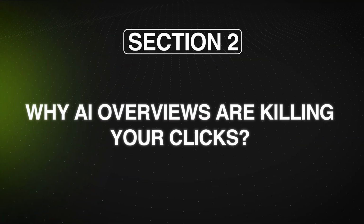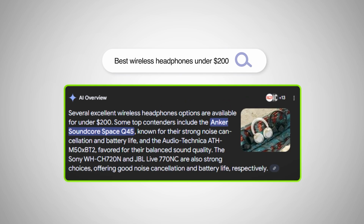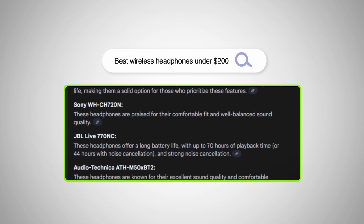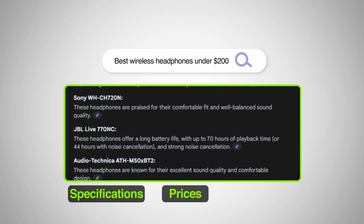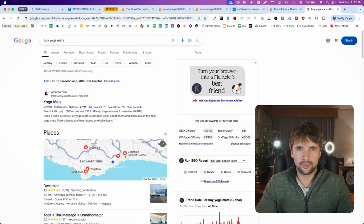So here's what I'm pretty sure is going to be happening soon. When somebody searches for the best wireless headphones under 200, Google is slowly but surely going to be showing them an AI mode search result. And they're going to show you an AI generated answer with the specifications, the prices, the comparisons, right in the search results. And because people are getting all of the product research they need without ever visiting your actual store, you are going to convert a lot less.